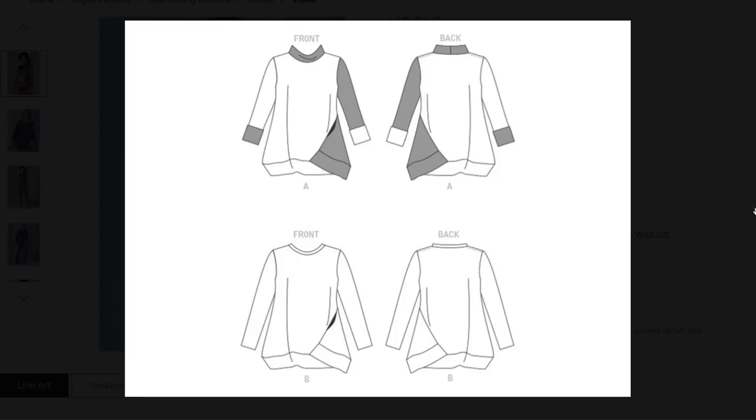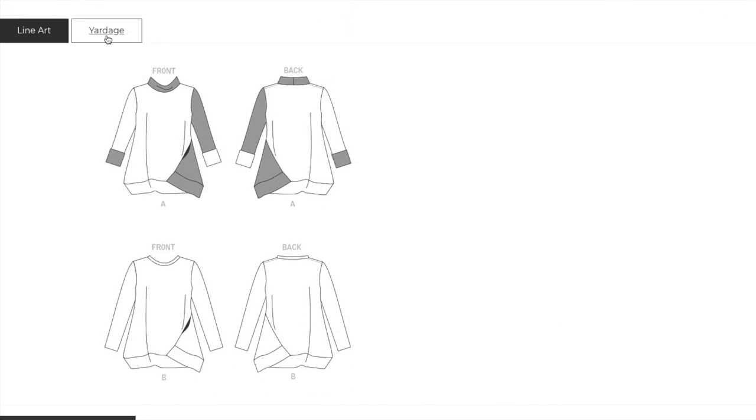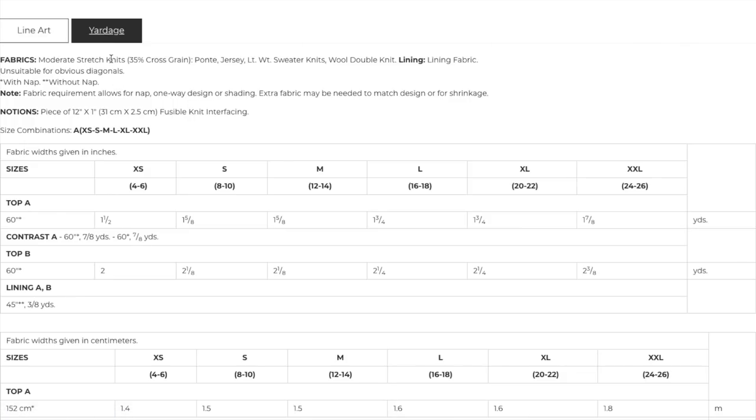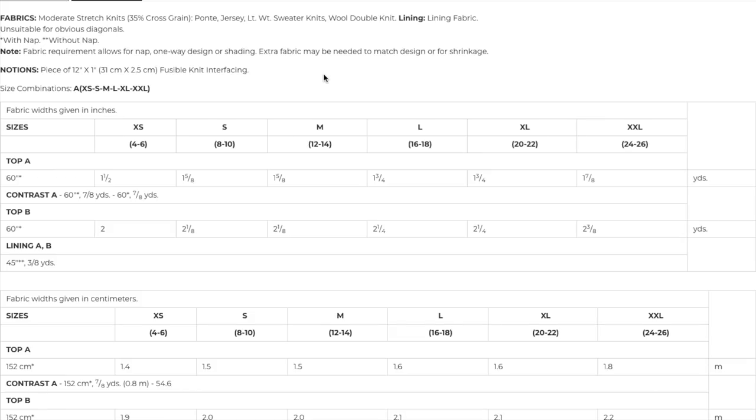Cute, right? Fun. All right. So that's that. Yardage. We have moderate stretch knit, so it doesn't even have to be that stretchy. Ponte, lightweight, I'm sorry, jersey, lightweight sweater knits, wool double knit. Yeah, any of those sweater knits would be really good. And then lining fabric, piece of interfacing, all your sizes are in one, extra small to 2X.